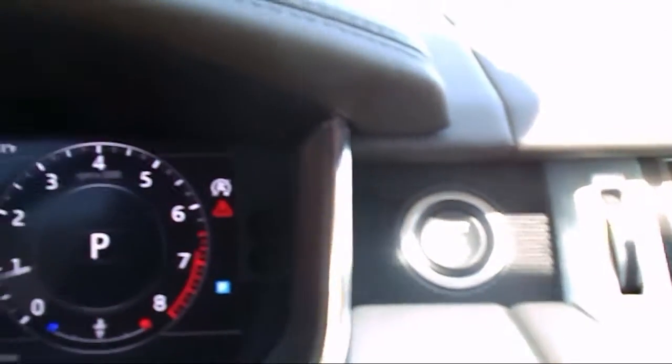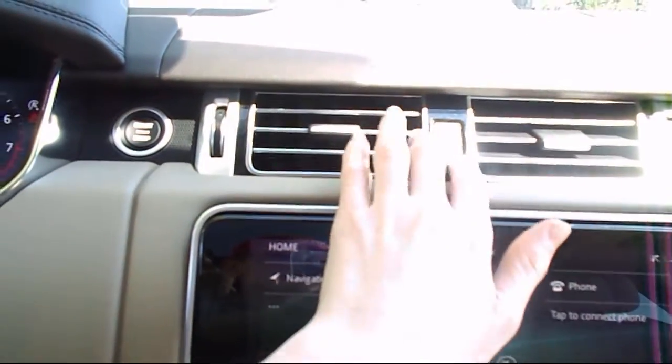It is push button start, as y'all see right here. Hazards right here. Still the cream as you come down. You've got your cup holders right here. And here's your Land Rover key fob with the trunk and unlock. Sadly, no remote start for this.